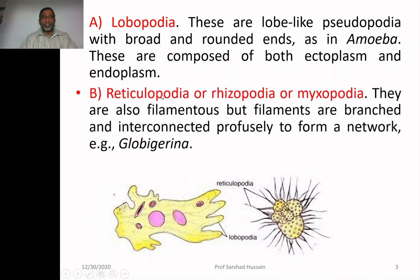Then the next type of pseudopodia are called the reticulopodia or rhizopodia or myxopodia, as I have shown in this diagram here. They are filament-like and they are branched also. If you look at this, you may see that a filament may give rise to many branches, and these branches are interconnected also. They are connected with one another profusely, thus forming a network around it. Such type of pseudopodia are present in Globigerina.